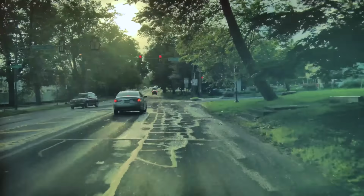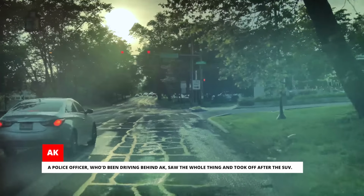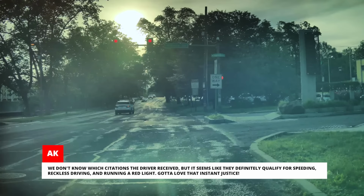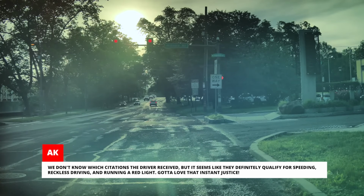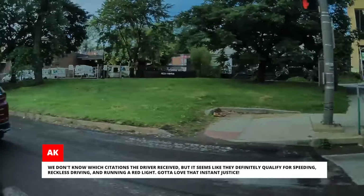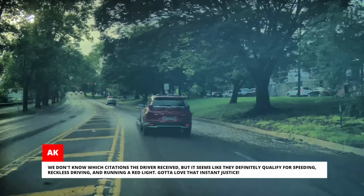Wait for it. A police officer who'd been driving behind AK saw the whole thing and took off after the SUV. We don't know which citations the driver received, but it seems like they definitely qualify for speeding, reckless driving, and running a red light. Gotta love that instant justice.